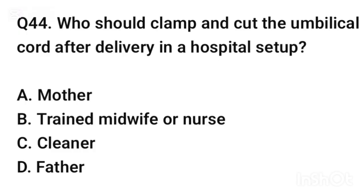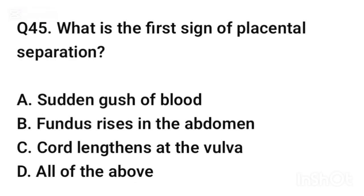Question number 44. Who should clamp and cut the umbilical cord after delivery in a hospital setup? The correct answer is option B, trained midwife or nurse. Question number 45. What is the first sign of placental separation? The correct answer is option D, all of the above.